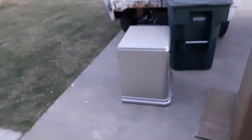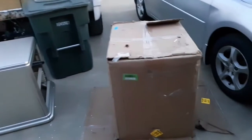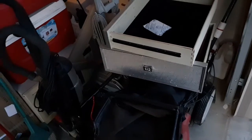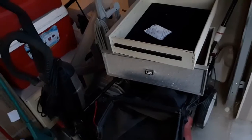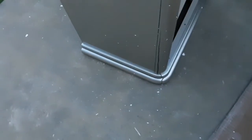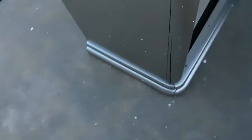Yeah, here's a prime example of junk from the auction in this big old box here. And that's the pieces of drawers. I could probably salvage the fronts off them and the tracks, but the rest of it's trash. I might be able to fix this. It's got a big old crack down it, and the whole thing is just jimmy jacked.